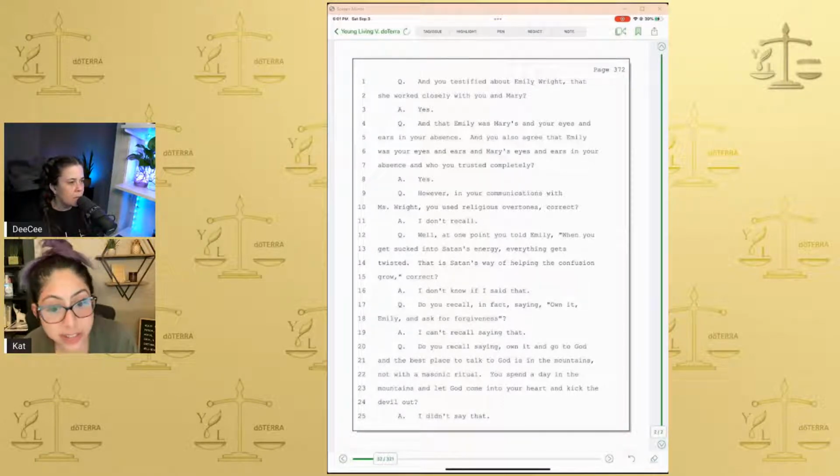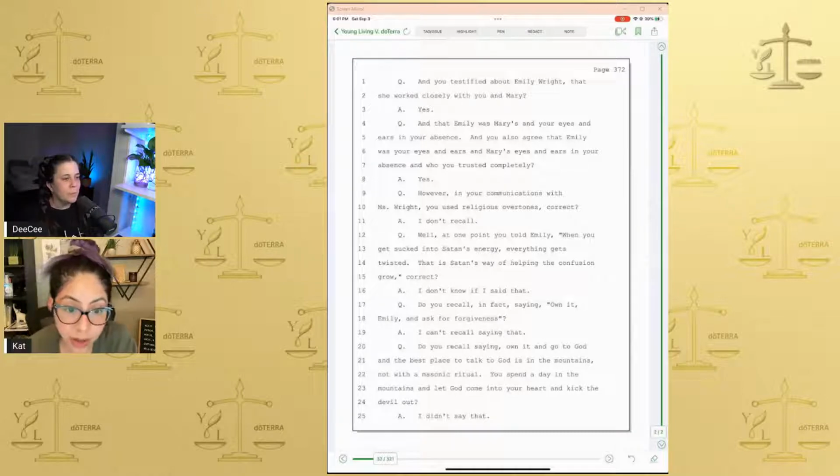Do you recall saying, own it and go to God, and the best place to talk to God is in the mountains, not with a Masonic ritual? You spend a day in the mountains and let God come into your heart and kick the devil out.